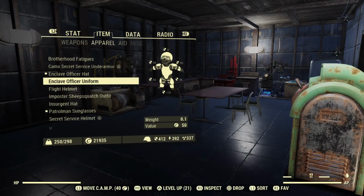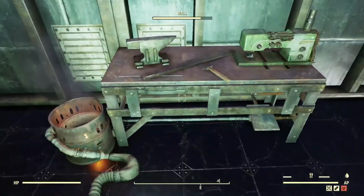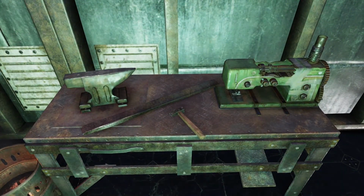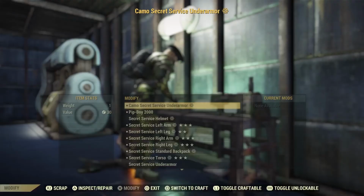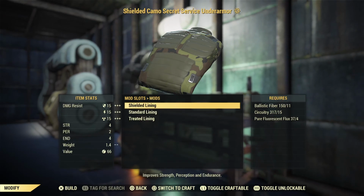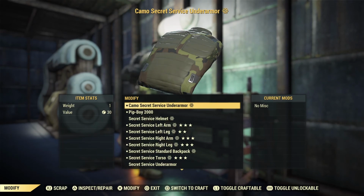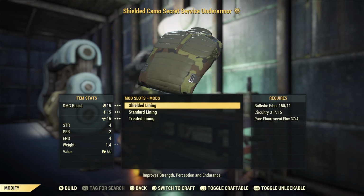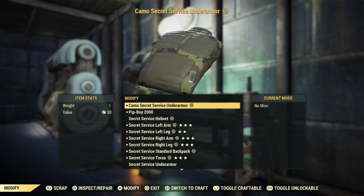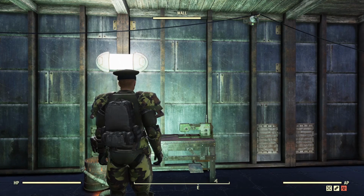And I should also take this time to mention that the camo Secret Service Under Armor is still broken, because I didn't know where to talk about this. If I go to put the shielded lining on the camo Secret Service Under Armor, I try and apply it, and nothing happens. Still broken. Yeah, that's it. Sorry, I had to rant about this. A bit unprofessional.